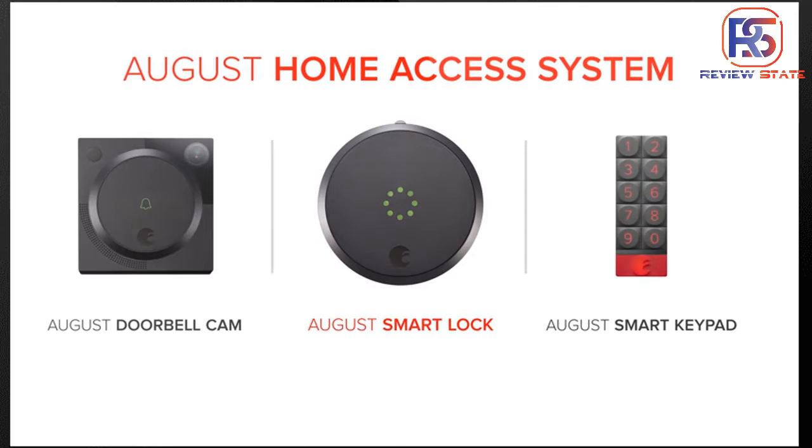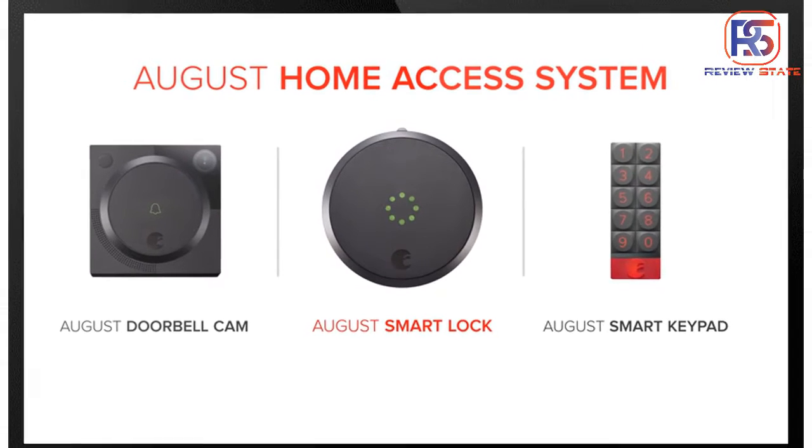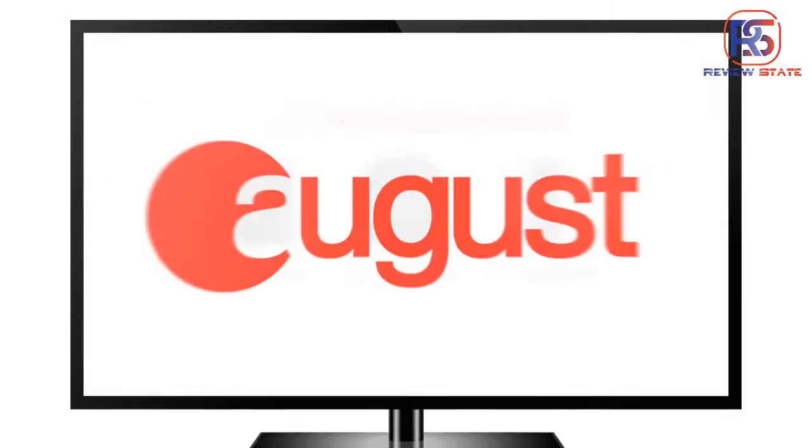The August Smartlock is part of the August Home Access System. Welcome to a life that's more simple and secure.